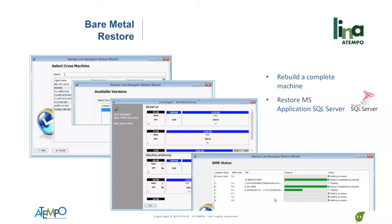I mentioned before the bare metal restore. If you have activated that option, you can perform a complete rebuild of your machine, which will include the OS, the partition of your disk, and all the data that was backed up on the machine. This is the same feature that will allow you to restore the Microsoft SQL Server applications. And in order to trigger the bare metal restore, you just have to check one box when you create your backup policy, to make sure that the backup will include all the files necessary to recreate the OS, the partition, and all the data.